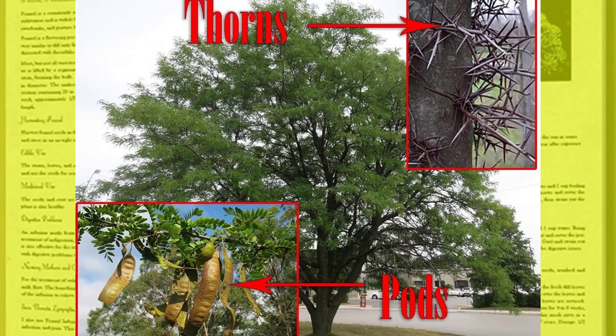The Native Americans would cook its honey sweet pods and eat them. According to a recent medical study at Michigan State University, the flowers of this tree strongly prevent the spread and growth of prostate, breast, colon, and lung tumors. You'll find all of these things in the Lost Book of Remedies.